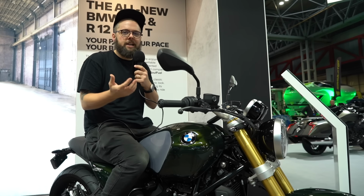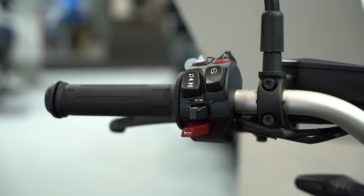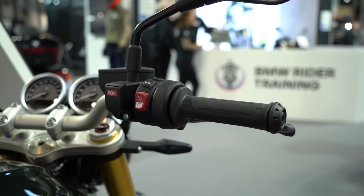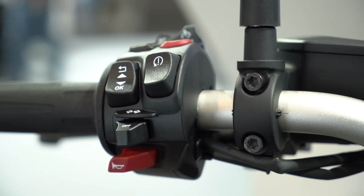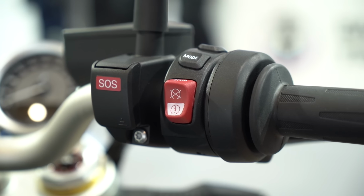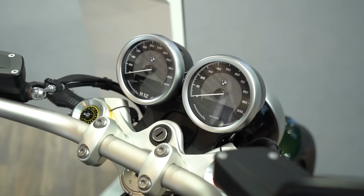Either way, through either dash you can manage the riding modes. So on this bike you've got rain, road and dynamic, and I'm guessing you can probably have a good stab at what they do. Rain will be the most docile for low grip conditions. Road is a little bit like a neutral mode in the middle. And then dynamic is going to give you the most punch and pep and sportiness.